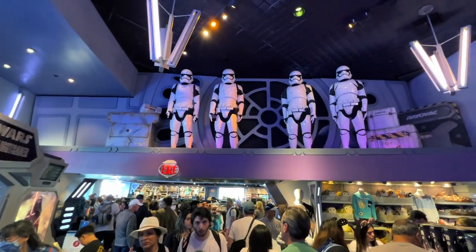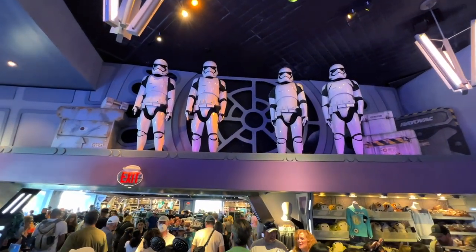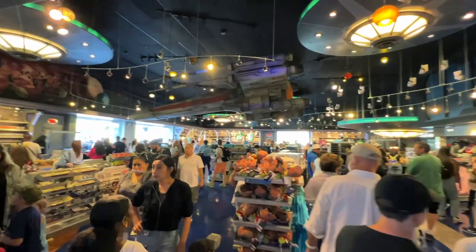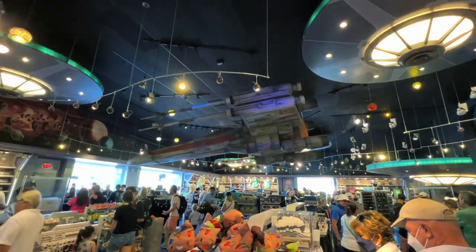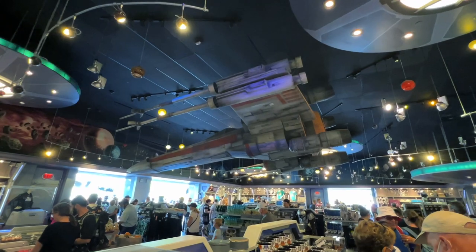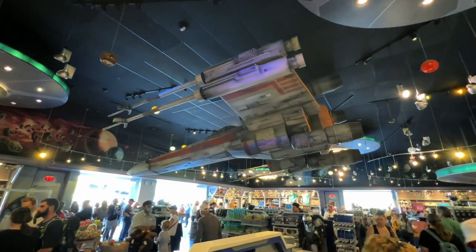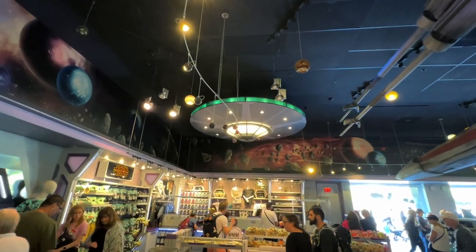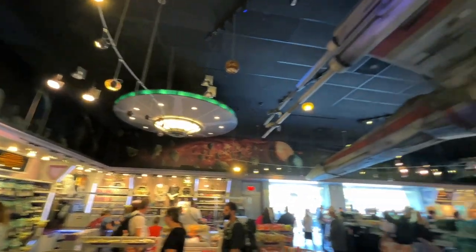Troopers are watching. So cool. Why are they in action poses? Why are the arms bent? I wonder. The X-Wing that nobody ever sees. Dude, that's so epic, man. Oh, dang. So cool. And I never noticed the UFO, though. I saw the X-Wing, never noticed the UFO.